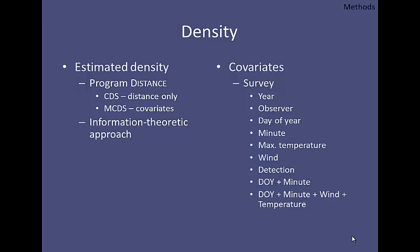Maximum temperature also affects birds' activity. When it's really cold or really hot, they're less active. Same with wind. Sometimes the birds aren't as active when it's windy, and it's more difficult for the observers to hear them if they are. Also looked at type of detection, whether it's auditory or visual, and a couple of different models looking at time of day and year, as well as also including the temperature and wind.